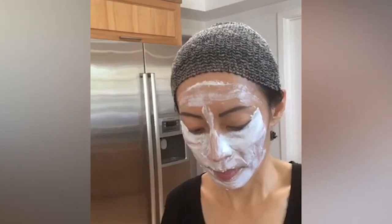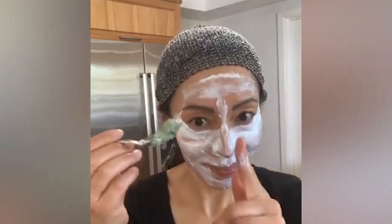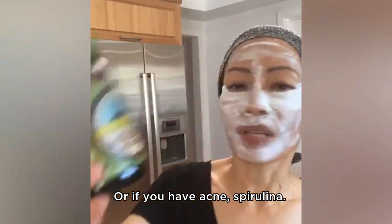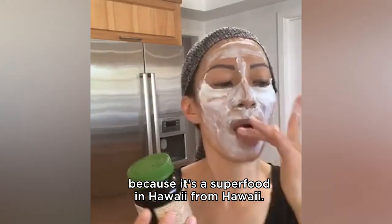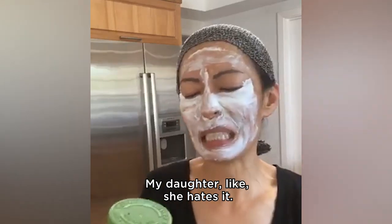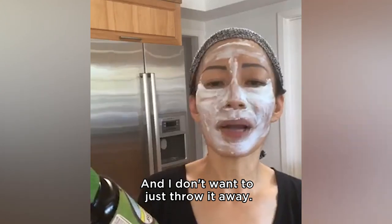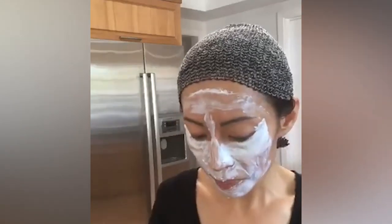Okay, so many people ask me, how about dark skin? You can add matcha powder to yogurt to brighten your skin complexion, okay? Or if you have acne, spirulina. I bought this in Hawaii because it's a superfood from Hawaii. But to be honest, it doesn't taste good. I tried smoothies and all that, but my daughter hates it. And it has been in the fridge for a while and I don't want to just throw it away. So I'm like, why not put it on my face using yogurt?